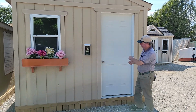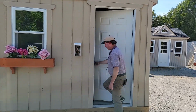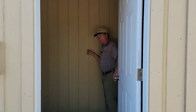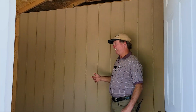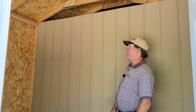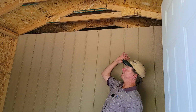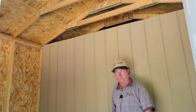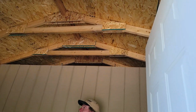So this particular model has a partition wall separating half of the building, so you can put shelving in here and store all your equipment and stuff here. You've got the 10-foot trusses with a nice gable end, so lots of room on height and all that. So if you want to put higher shelving to put your winter tires on.